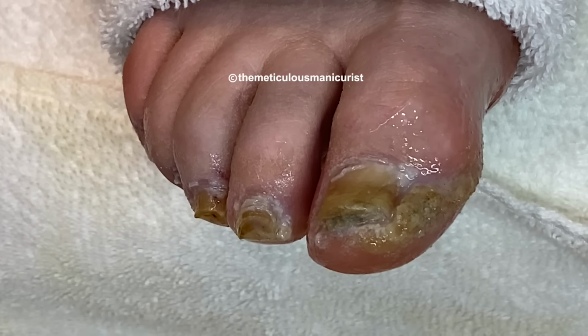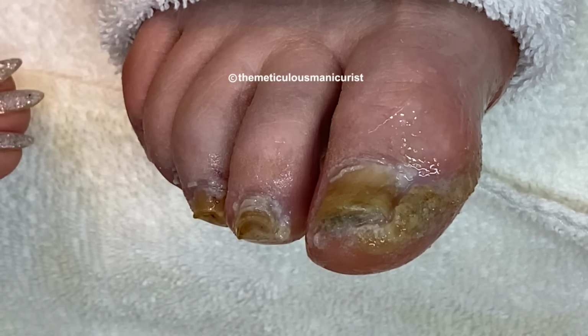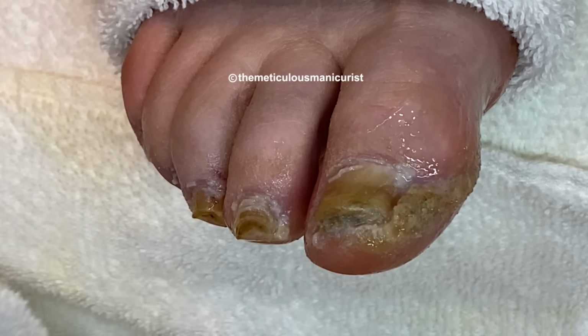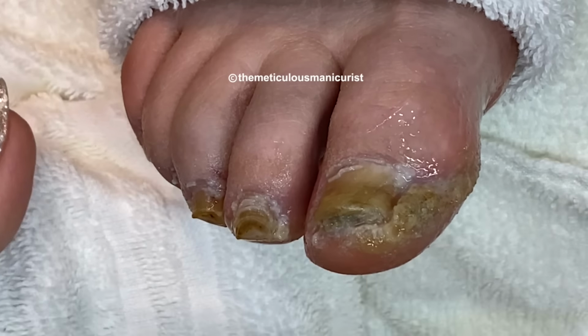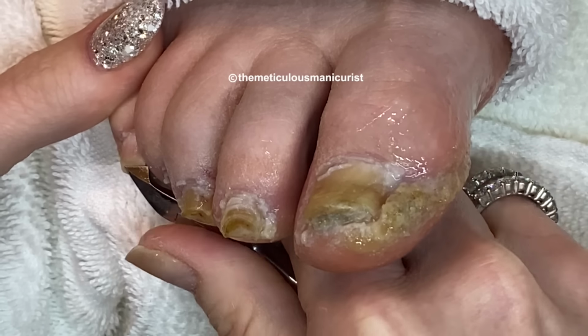Now, I know it's going to look like a lot. It's going to look different after the cuticle remover and stuff starts to work. So I know you said that you were embarrassed, but don't feel bad. It's going to start to look different, and so I can get it off. It's going to turn white.